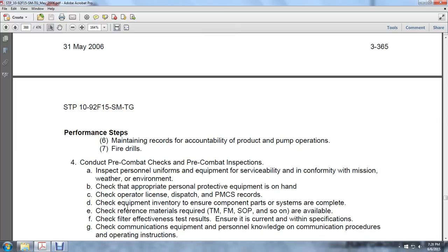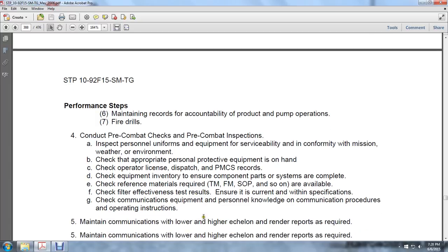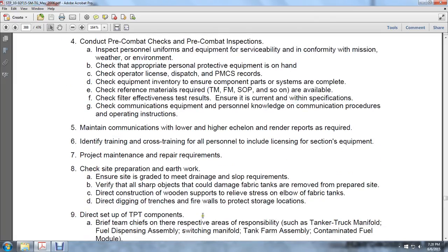Check the filter effectiveness and test results. Ensure that it is current with the specifications. Check the communication equipment, personnel knowledge of the communication procedures, and operation instructions. Maintain communications with lower and higher echelons. Render the reports as required. Identify the training and cross-training of all the personnel, to include the licenses for the section equipment. 7. Project maintenance and repair requirements.